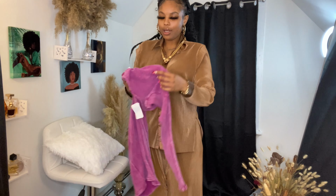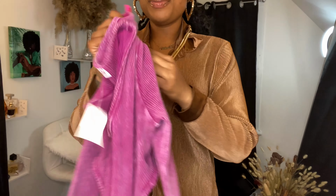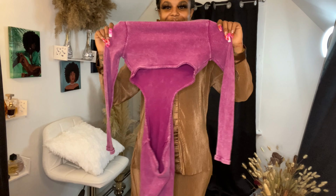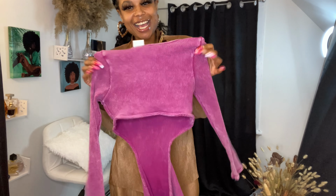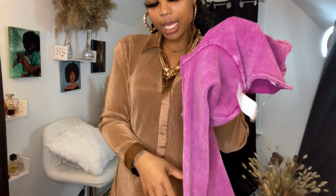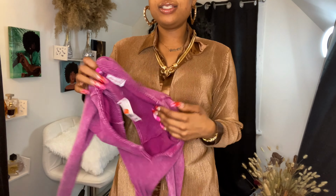And it's super, super cute. It's that acid wash, mineral wash finish, and the whole entire back is out. Y'all, I am excited for this. I caught this on sale for $15. I do believe that this is in a size large. Yes, this is in a size large.